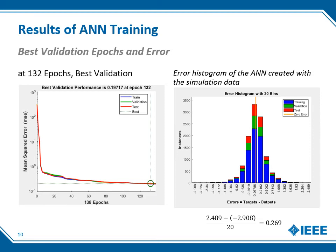Again, here is the error histogram of the artificial neural network. I have 20 bins here, and to have the lowest mean square error, the model needs instances, 3000, maybe 400 instances, or data set combinations of these inputs, so it can have the lowest mean square error. And if you see here, the blue is the training, the green is the validation, and the red is the test data set.